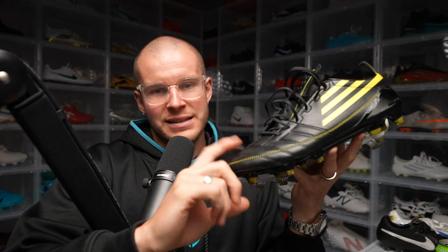Not to say again that this one isn't bad, because it's one of the greatest uppers on any football boot Adidas has produced in a long time. But I do think it's going to go to the 2010 for upper. Now moving on to heel area.